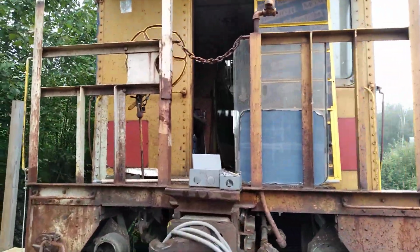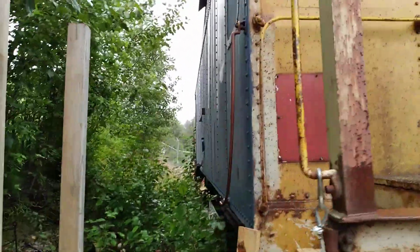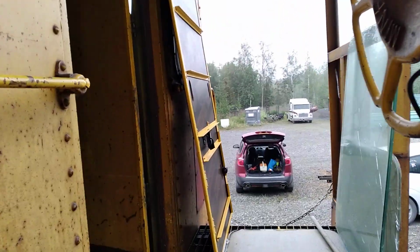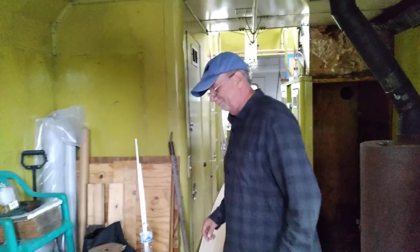The person that's heading up this project is our club secretary as well as conductor, Dennis Oakland. And Dennis is here working on it today, so we're going to go inside and take a look, and he's going to explain what's going on here. Hi, Dennis. Hi, everybody. How are we doing today? Good. So, can you tell us a little bit about this project you got going on?